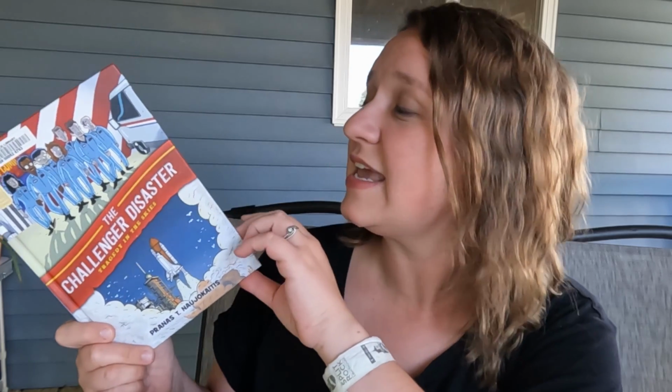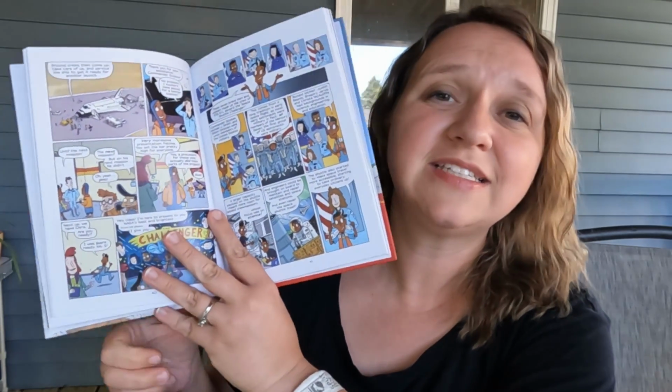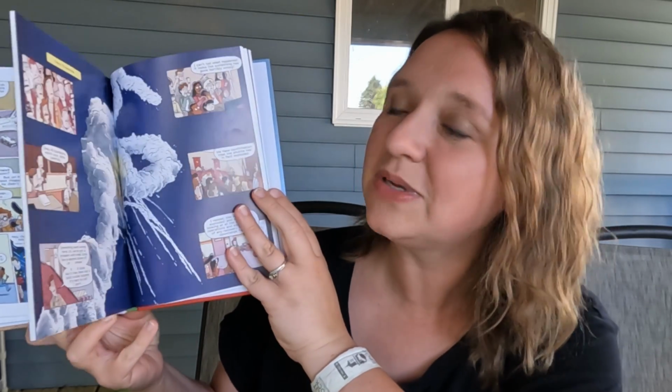This is part of the History Comics series, and it is a graphic novel. This is not from any kind of religious source, so sometimes with the History Comics we want to be careful with what we are selecting, but he is really enjoying this. He says it's a little bit strange, but I love that he picked something that he's interested in, and it is still learning about a piece of history.